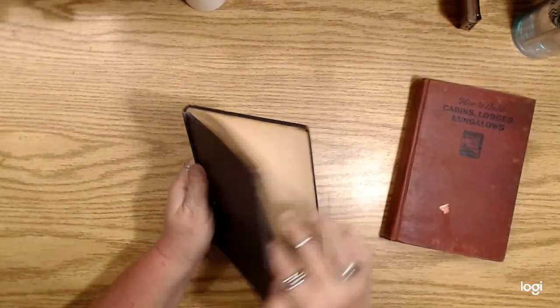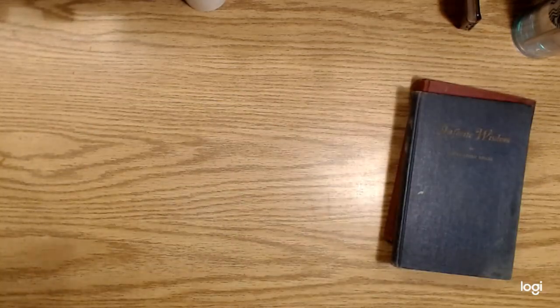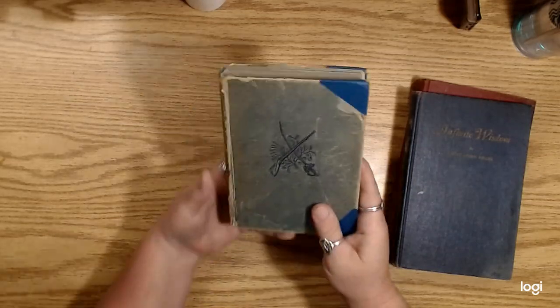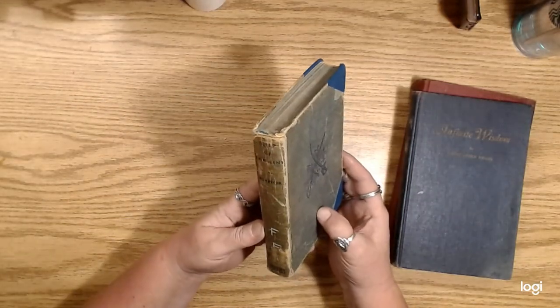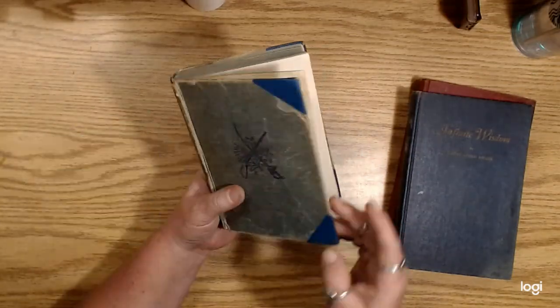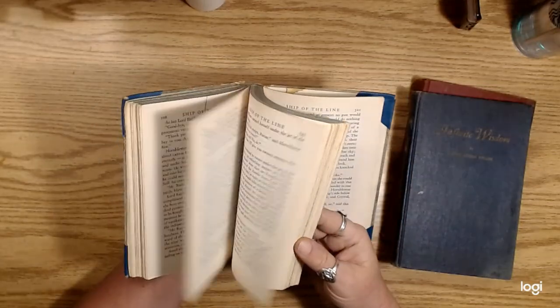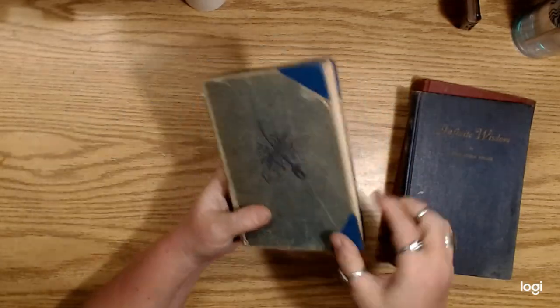Infinite Wisdom. Yeah. It's not that interesting. Ship of the Line. I love that. That's so cool. That book tape. Grungy paper, you know.